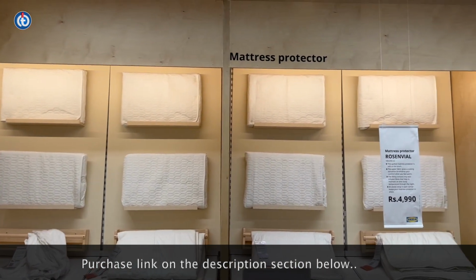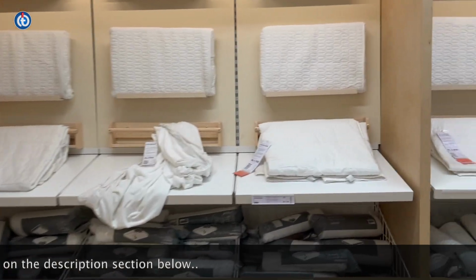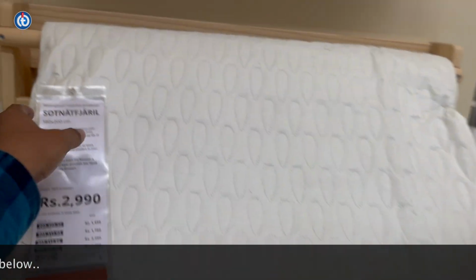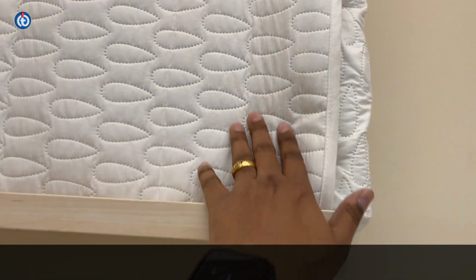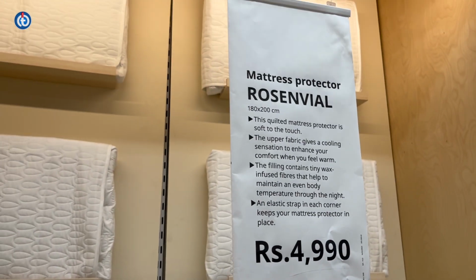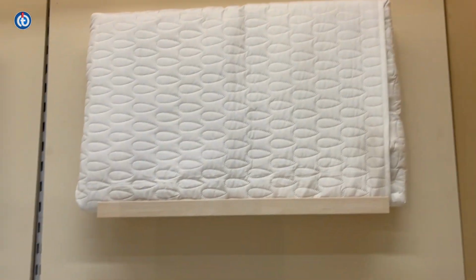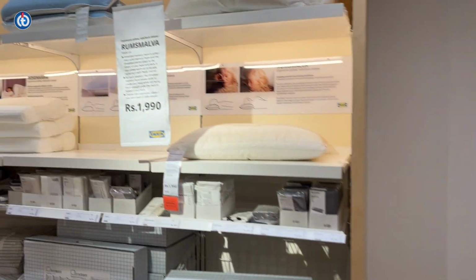So when it comes to mattress protector, that's a need, and the cheaper one comes with around 3,000 rupees in INR. You see this one, and the quality of this is again a really good quality. You just need to wash, and you need to keep it clean. And now let's go to the other one. The other mattress protector is 5,000 rupees, but the one which you can definitely opt for is 3,000 rupees one as well.